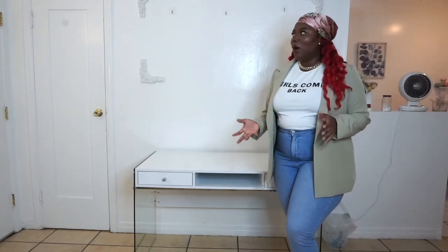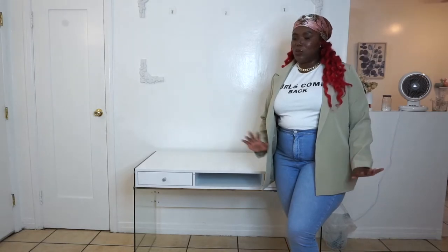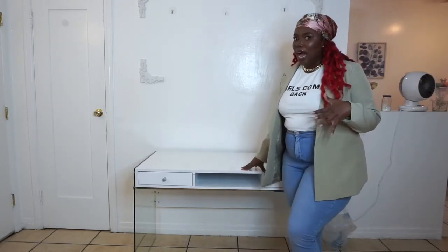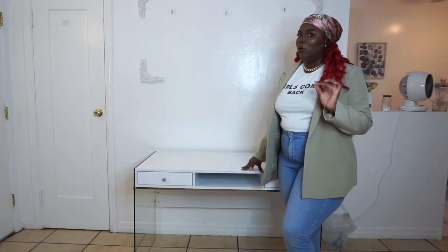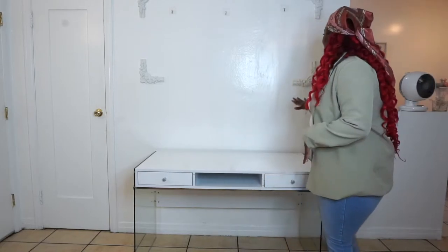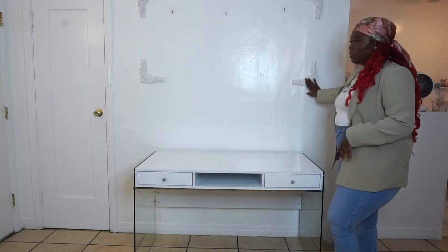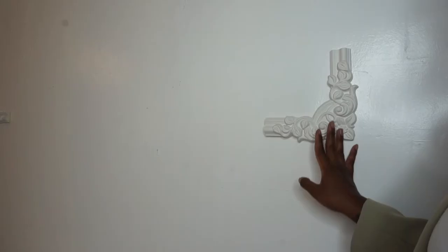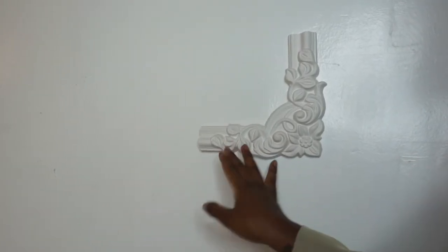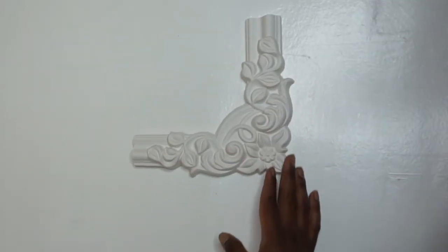And so my whole apartment is white and I wanted to figure out, okay, how do I reflect that with minimal damages to the wall, because this is a rental. And so I went out and I got these beautiful moldings that you see on the wall here. I bought these on Wayfair, I think, and oh my god, I just love them.